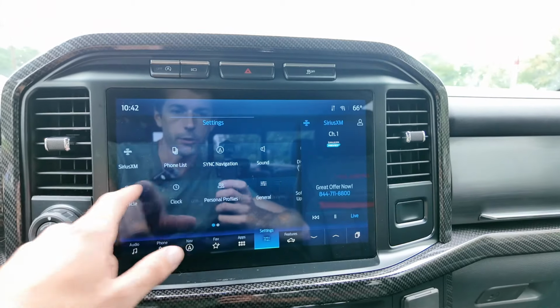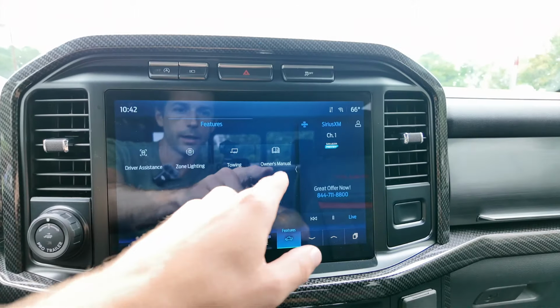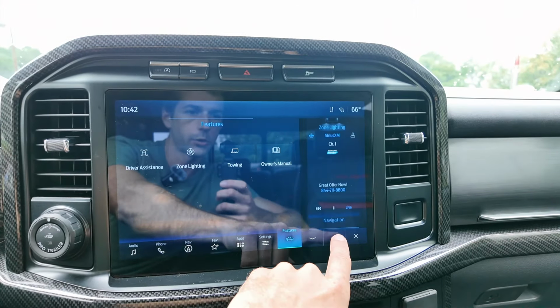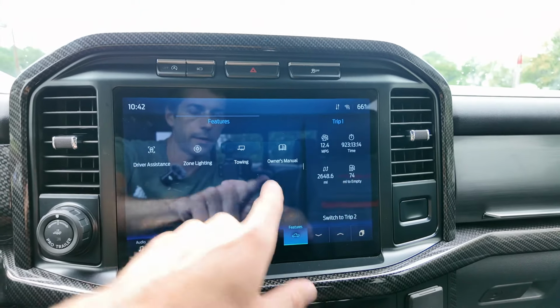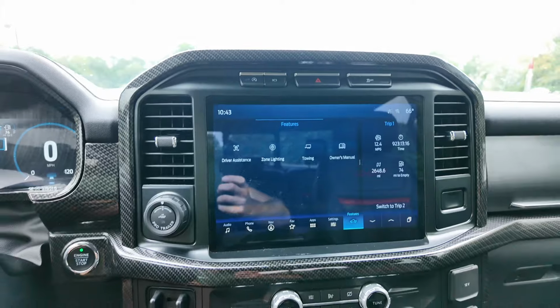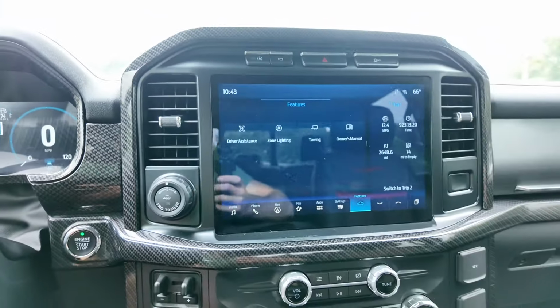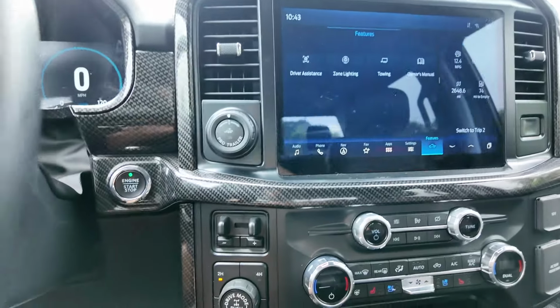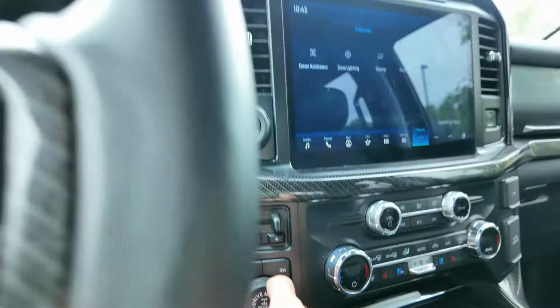You have different settings that you can get into to configure this as needed, and a few features like zone lighting and towing there. You'll notice too that there's the split screen, so you can go through some info on that right side there and still maintain info on the left. This also has the Pro Trailer system, so you can use that to help back up if needed, along with the trailer braking system.